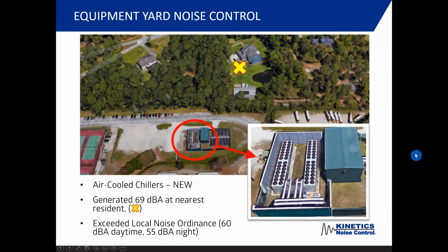Here's an exact example where we had air-cooled chillers in here. This was for a school down in Florida. We had 4 air-cooled chillers in here. Hey, it was great. They're making their ice. The problem is they make ice at night, and so they're making all this noise at night. So they needed to be 55 dBA during the nighttime, and hence they were running 69 dBA at this residence here in the middle of the night.